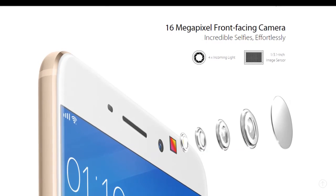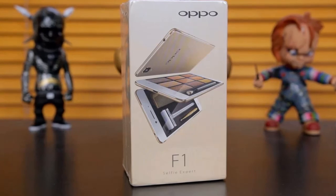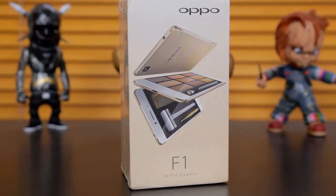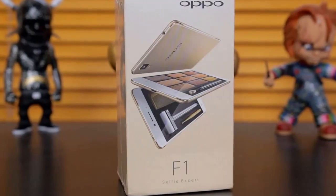The screen flash is a nice touch, but it's no substitute for an LED flash, especially if you're taking a group selfie. Overall, the F1 Plus is a good smartphone that would be even better at a lower price considering its limitations.